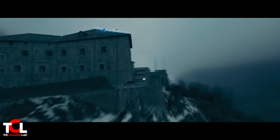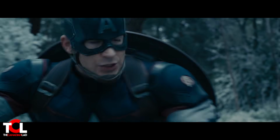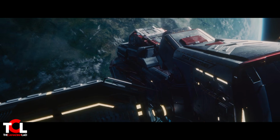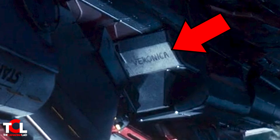Number 1. At the beginning of the film, where the Avengers were trying to retrieve the scepter, Captain America asks Jarvis what's the view from upstairs. When Jarvis starts talking, we get a glimpse at Tony Stark's own satellite system. But when we zoom in and turn the screen upside down, look what it says. It says Veronica, which Tony Stark later deploys to help bring Hulk under control.